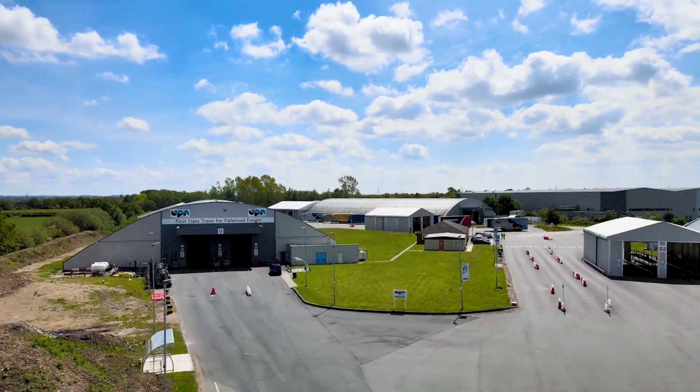We're here today to discuss the impact of COVID on the UPN network and its customers. My name is David Brown and I'm the Managing Director for the United Pallet Network.